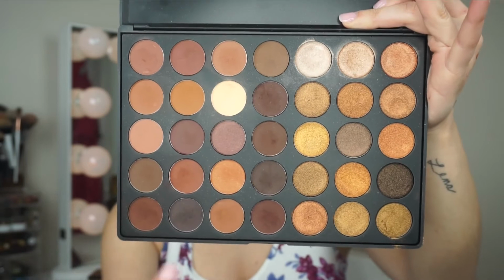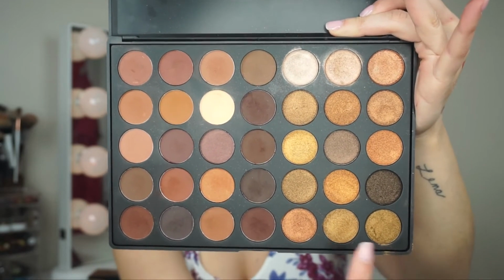So you have mattes right around here, and you have shimmers, more like foiled shadows, on this side. This palette is just literally amazing. These shadows are without a doubt amazing. I definitely feel like Morphe might have changed the formulation in this palette. I don't know what they did to it, but it's absolutely stunning. I'm gonna swatch some mattes for you so you can see how pigmented they are.